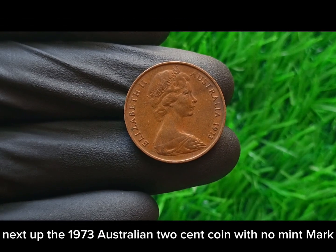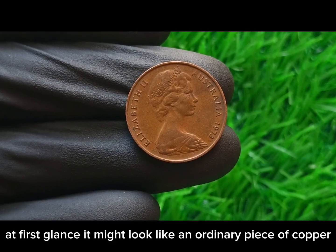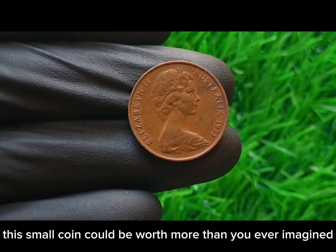Next up, the 1973 Australian 2-cent coin with no mint mark. At first glance, it might look like an ordinary piece of copper, but what if I told you this small coin could be worth more than you ever imagined?